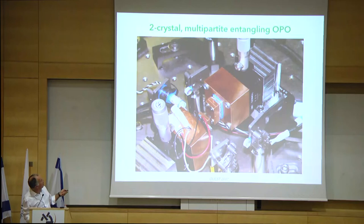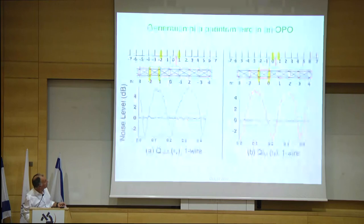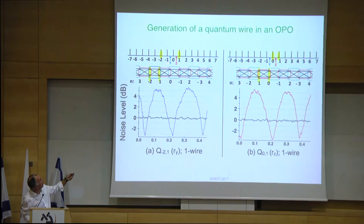This is the piezo. There's the four mirrors here of the bow tie cavity, so that's a very stable OPO. And this is what happens when we measure. So here is the frequency comb. We have our two pumps here, and this is where we put the local oscillator frequencies, here and there.